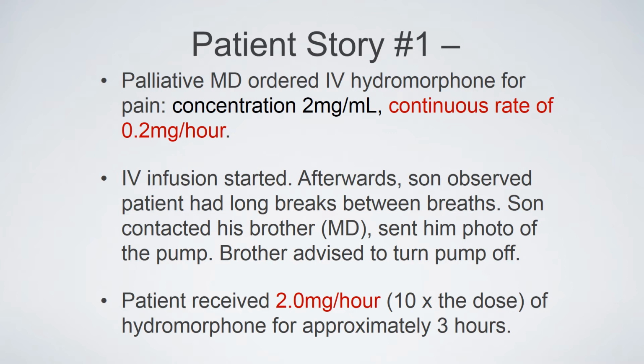And so there's a couple of lessons here. Obviously, there was an initial programming error, but the nurse did not catch the error, nor was there an independent double check done to intercept the error. And you may ask, well, how can you do a double check in the home when there isn't a nurse that can just come and view the pump? But take note of what the patient's son did.